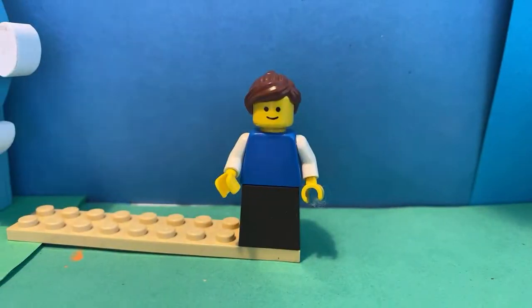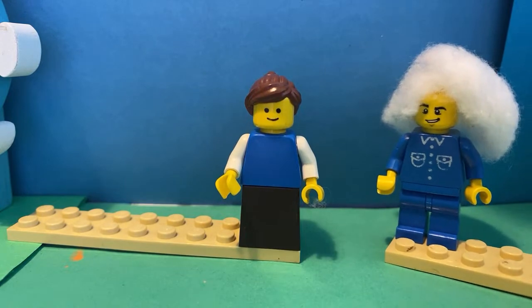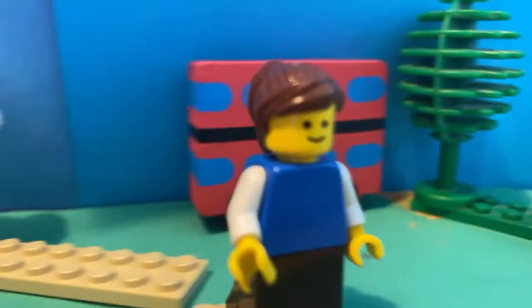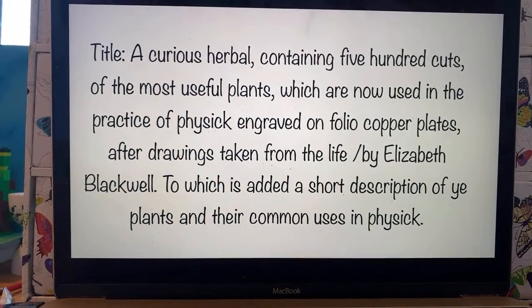Nevertheless, Elizabeth sent some sketches over to Hans Sloane, and he was very impressed. He said, "Yep, you're definitely onto something here. You've got a talent. Please write this book." So she ended up moving actually to very, very near the Chelsea Physic Garden so that she could more easily draw the plants there. I say more easily, it was incredibly difficult to do. She ended up drawing 500 different plants.